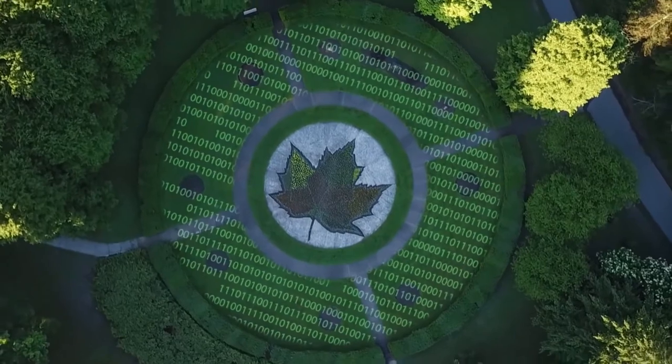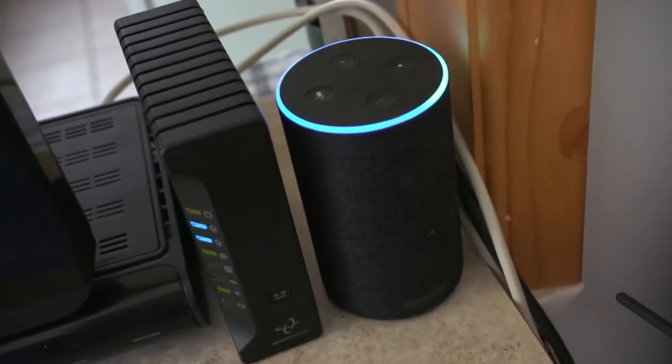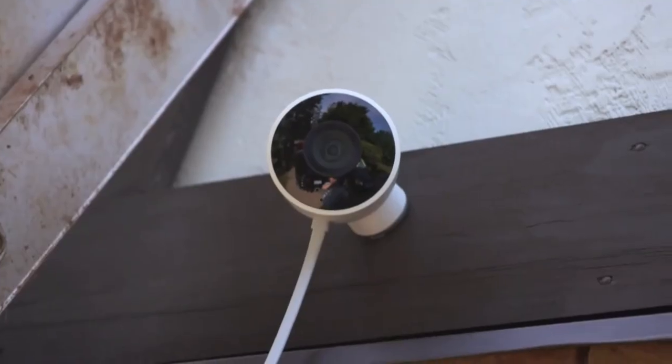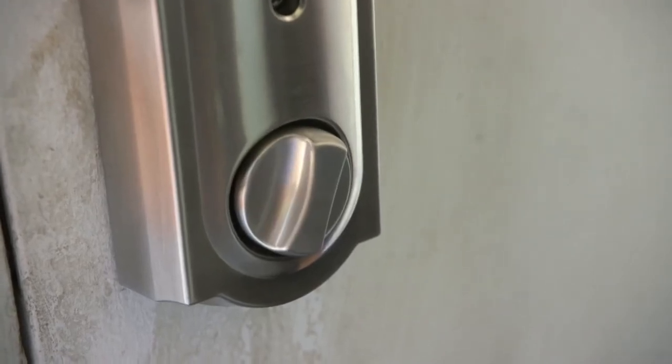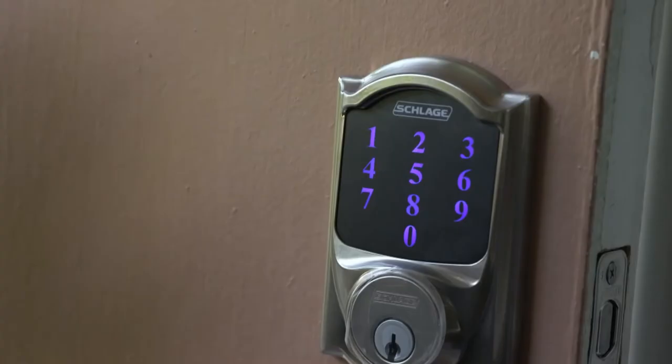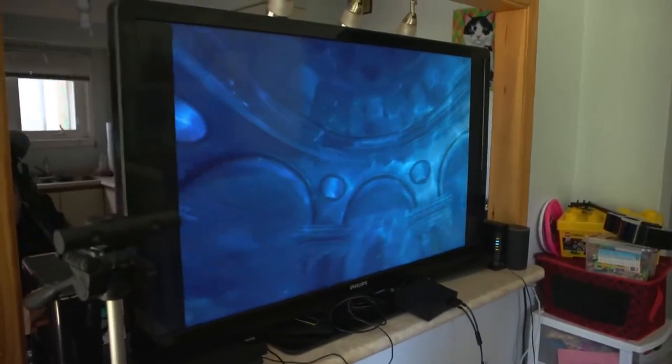Across Canada, homes are being transformed by so-called smart devices that promise to make things more convenient and more secure. It's automated control of everything, from our lights and locks to our TVs and temperature.